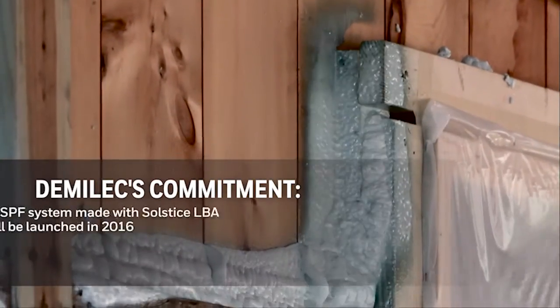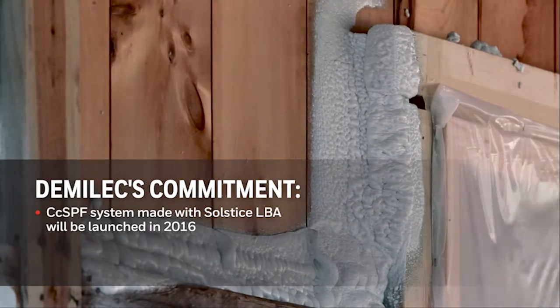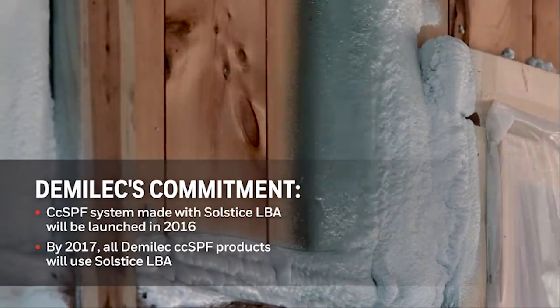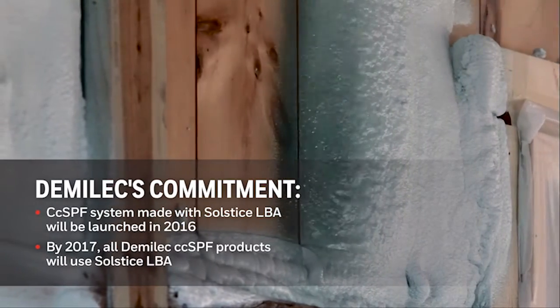Solstice LBA is a very important part of Demilec's future in that we have already made commitments with this latest product, which will be launched in 2016. We've made a further commitment that by 2017, all of Demilec's closed cell foams will in fact be utilizing this blowing agent and this technology. We're very excited about this project that we are on today, specifically because it's the first full-size test that we have done of this technology.